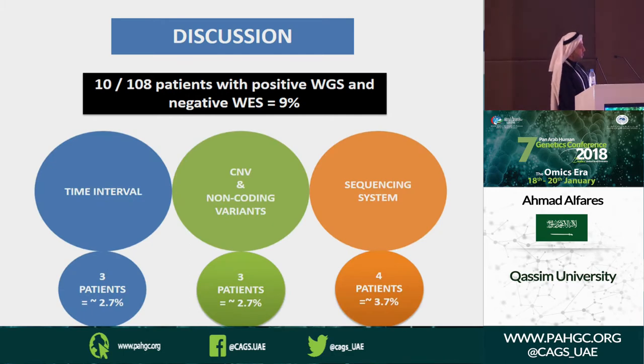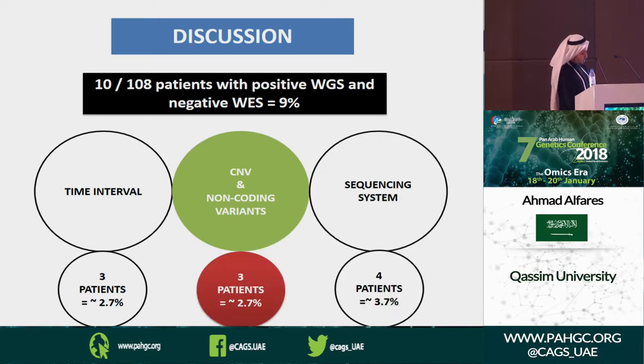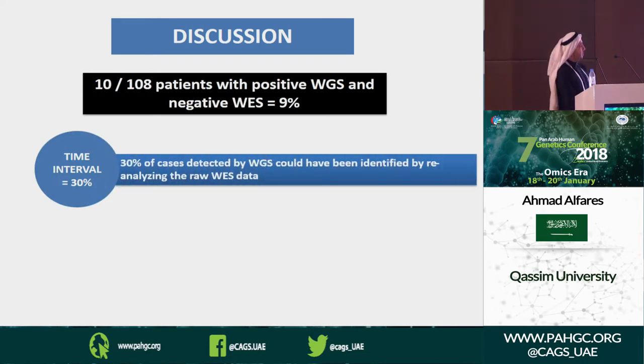If we take this time interval 3 patients, non-coding variant 3 patients, and sequencing system 4 patients, if you ignore this, the hit rate of the whole genome will be 7%. If you ignore the sequencing system and eliminate it, the hit rate for the genome is only 3%, where a variant will be detected by a genome and not exome. And that means 30% of the cases detected by a genome, just by looking at the raw data, it's just the time.